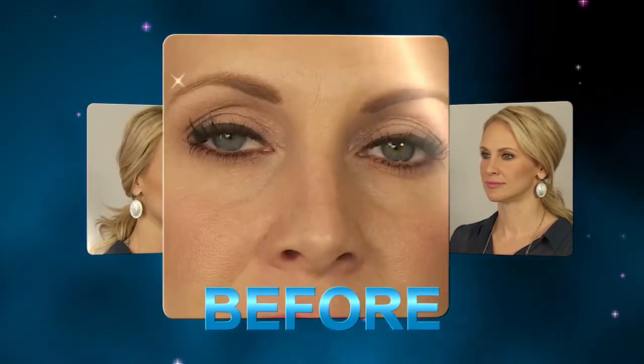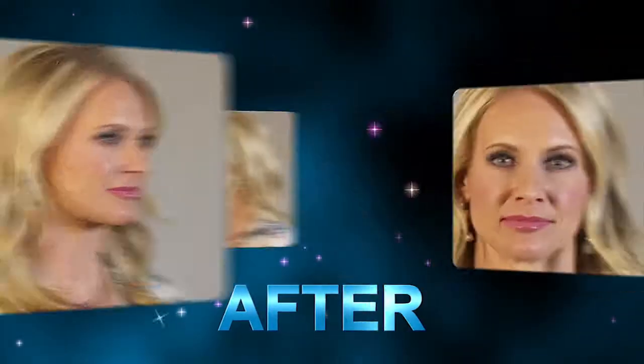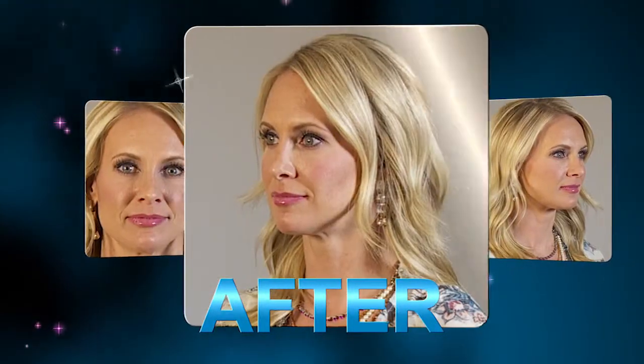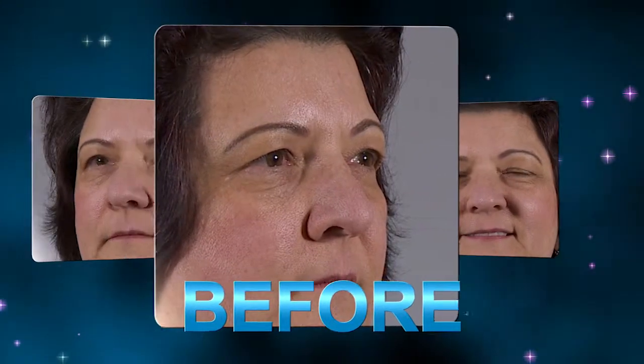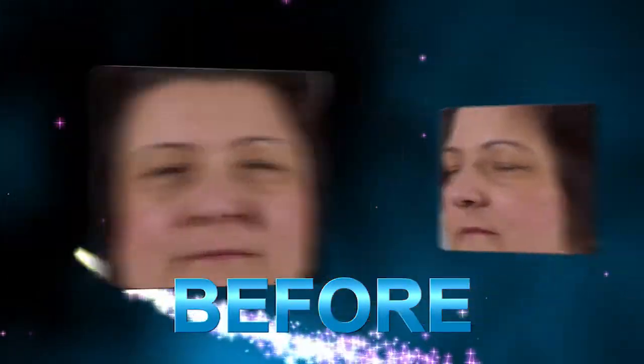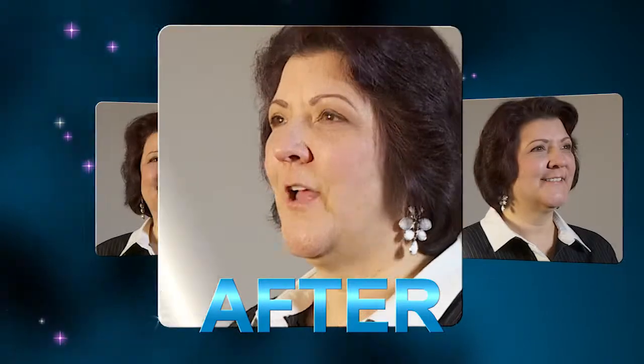Now we need to take a look at the before and after shots of all of our guests. Kristen, you had what we are calling the non-surgical total eye rejuvenation. Dr. Thompson, we had a little bit of filler under the eye, as we've seen in the videos, a little bit of Botox, and Dr. T put you on a special eye cream as well.